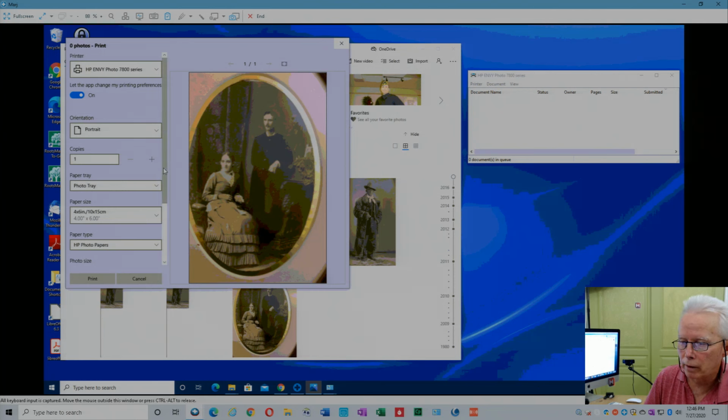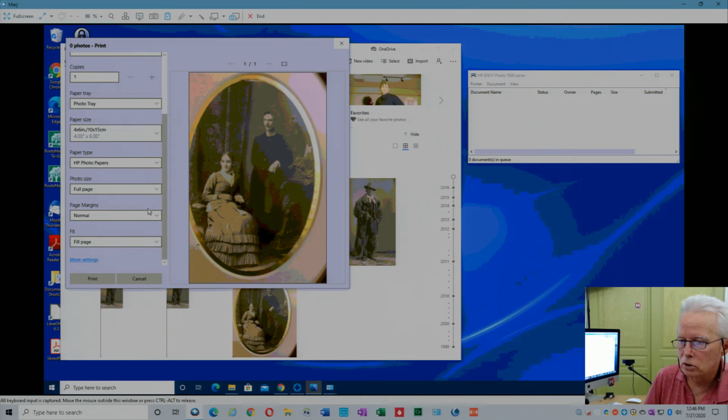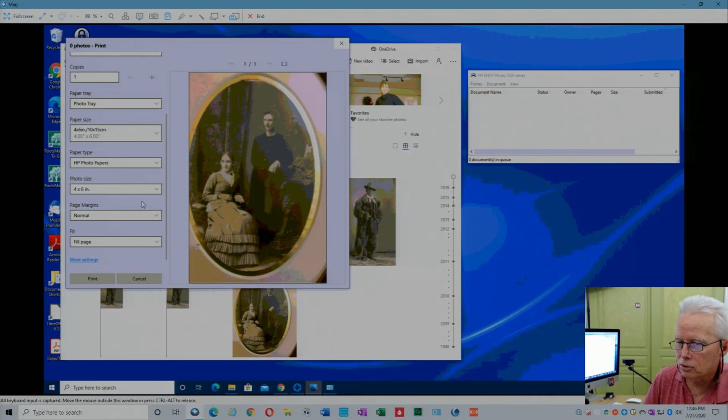Now let's look at what other choices we have here. There's a scroll bar right here. I'm going to drag the scroll bar down and see if there's anything else we'd like to change. So here's a photo size, full page. Here are some choices to make the photo size different. I wonder what would happen if we said we want the photo size to be 5.7 inches, even though we're printing on 4x6. I wonder if that might blow it up larger and crop that oval shape for us. No, we got a message here saying photo doesn't fit on the selected paper, so it doesn't like that at all. Well, we can't trick it that way.